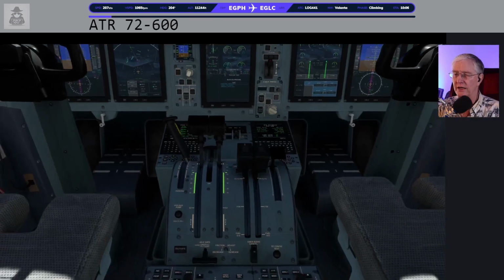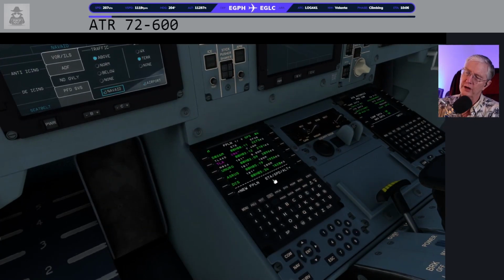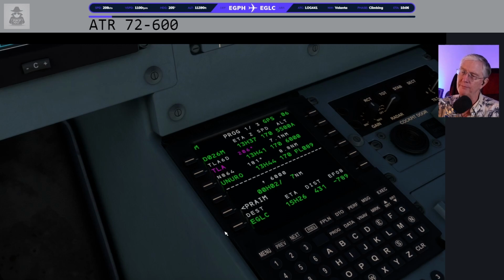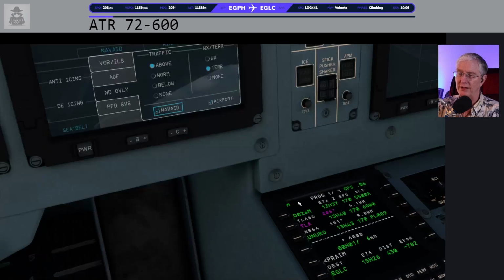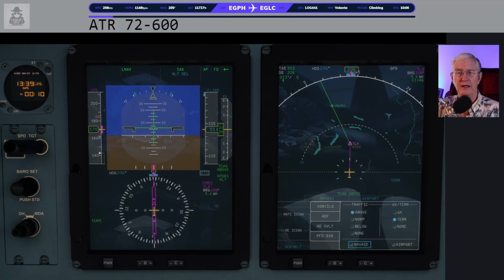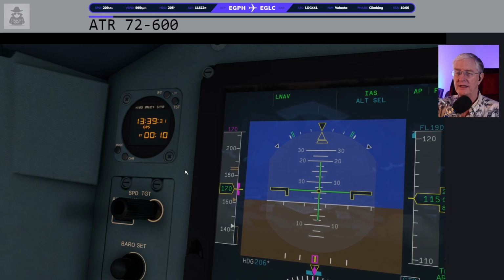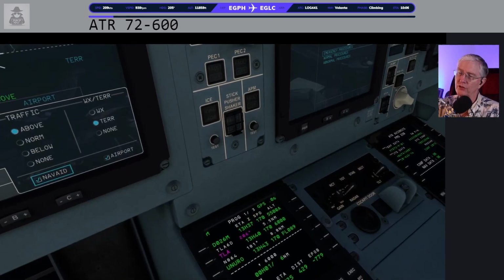Everything else is looking good here. So we're gonna go down to the progress page. Progress shows in our climb, we are 431 miles from London City. We are 7 miles now from our top of climb. The ETA says, I believe, 15 hours, 26 minutes. So that's Zulu time. It says we are at 1339 here. Now that number is going to change once we get to cruise.